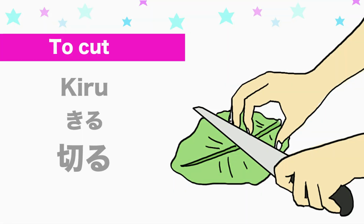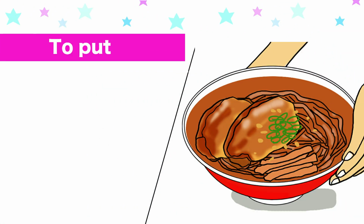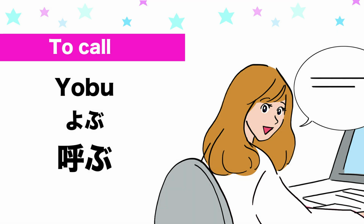To cut 切る. To fold 折る. To put 置く. To call 呼ぶ.